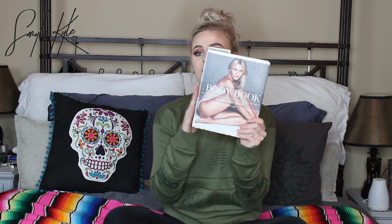Which brings me to my next topic, which is this book by Cameron Diaz. It's the Body book. She's written two books, but this is the only one I have. I think this is the first one. This book talks about the body and how our body works and what we need to put into our body to be our best self. And I know this isn't specifically skincare, but this is a big majority of it. It does talk a little bit on that.